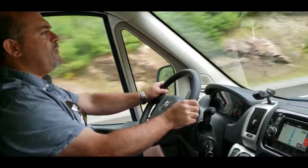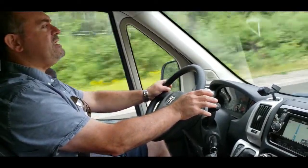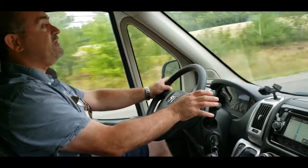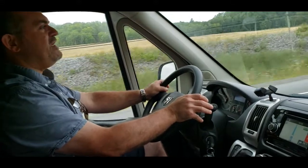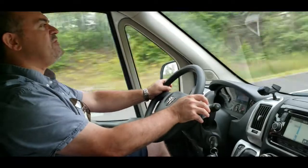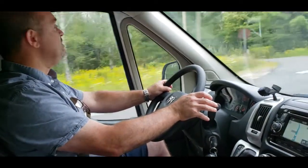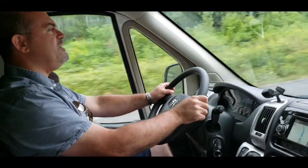Now, something I wanted to talk about, because today has been a rainy and a bit of a windy day, and on these smaller units, our weight distribution is a little different. We tend to have a lot of weight midship, back by the axles, and even behind the axles. So sometimes you'll find when you're driving in windy conditions, you'll feel that front end be just a little bit lighter than maybe you'd like.